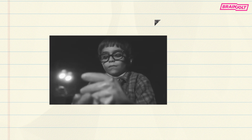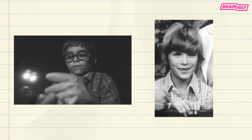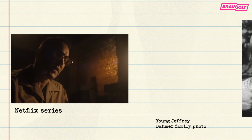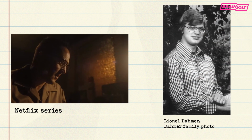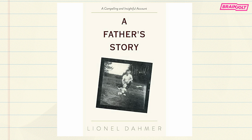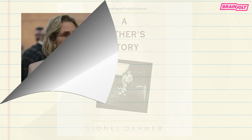In real life, Dahmer did learn to preserve animal bones from his father, which is how he would preserve the body parts of his victims. In the show, this aspect was one of the only ways in which father and son are seen positively bonding. In a dramatic scene of the show, Dahmer's father claims to have struggled himself with thoughts of murder, a fact brought out directly from Lionel Dahmer's autobiography, A Father's Story.